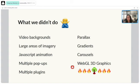Multiple pop-ups, we all kind of hate these anyway. And it's normally a war between marketing and UX and various people, and it won't be a surprise. The more pop-ups you've got, it's not just annoying for the user, they're also using energy. Sometimes they're using plugins, and again, multiple plugins. So we wanted to keep it to a minimum. We don't actually have a social plugin on our site. We have a live chat plugin that we're using, but we've kept them to the minimum.